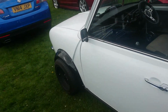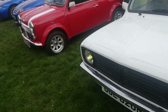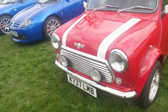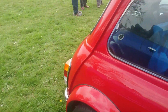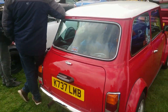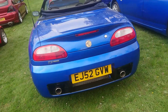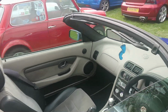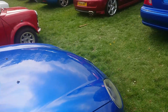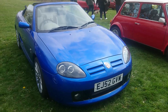1976 to 7 Mini Clubman. I mean, it could be a 1275 GT as well, viewers, but I don't know. 1992 to 3 Mini Cooper. 2002 to 3 MG TF 160. It's got a light colour interior. Both the TFs that I've driven both had black interiors. That's far more common.